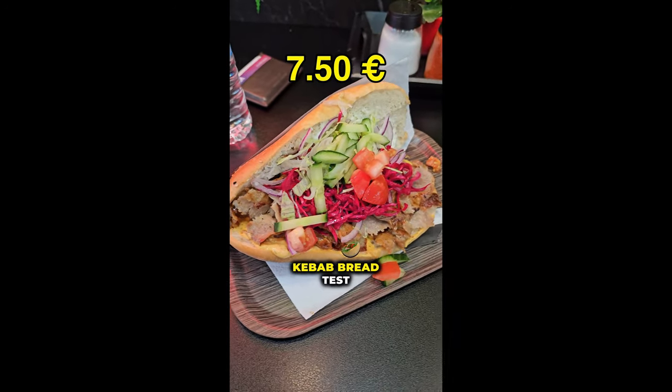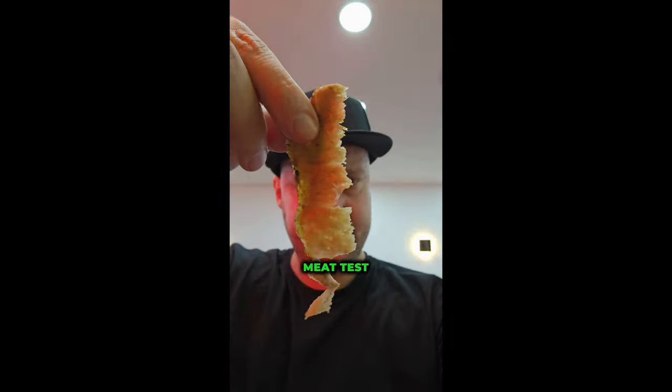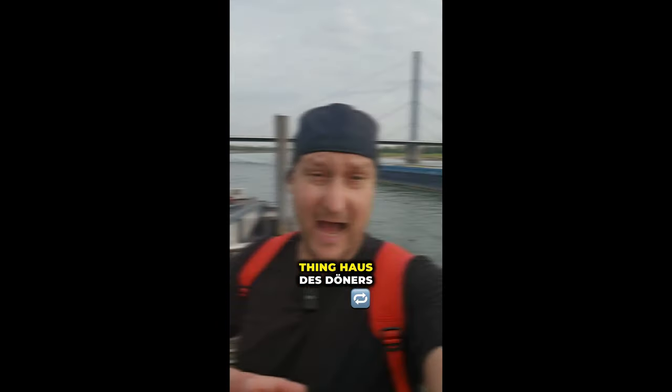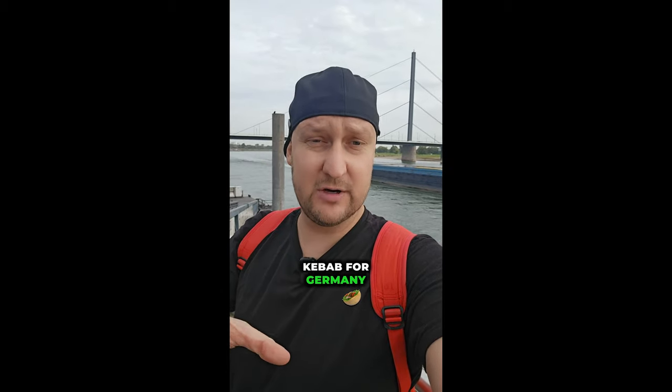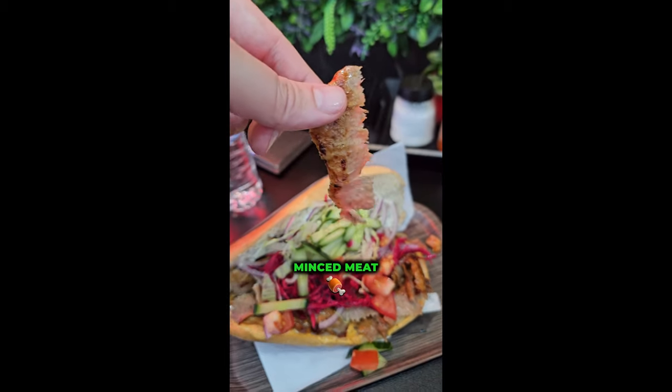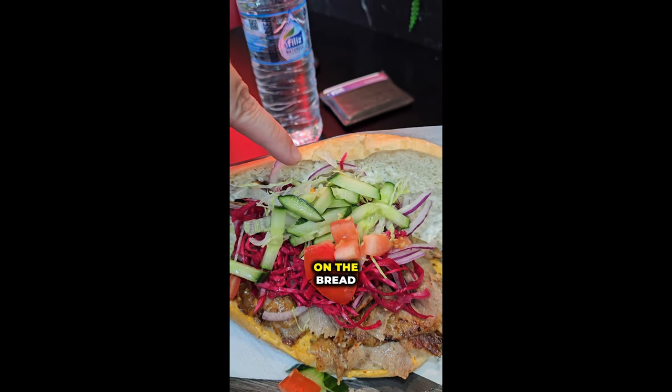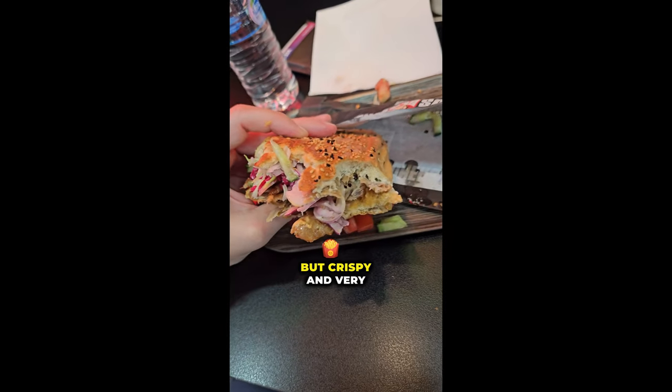Here is the whole kebab, bread test, meat test, and now the whole thing. How's the Döner's kebab? For Germany, a pretty standard kebab. Minced meat, nothing special, but they know the layering. They put the sauce on the bread. The bread is also standard bread, but crispy and very fresh vegetables.